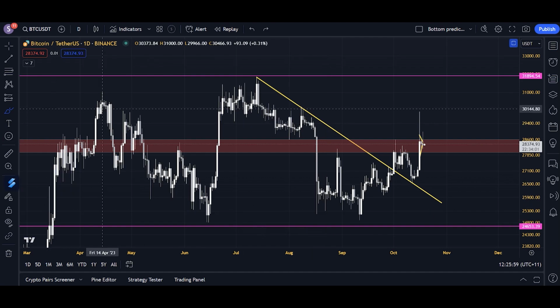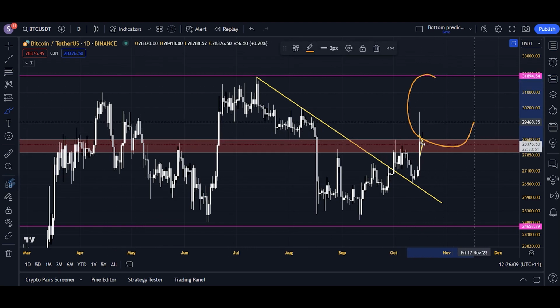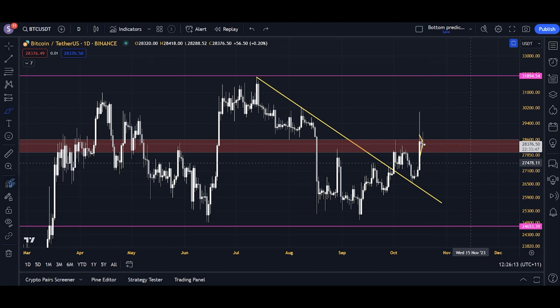We have, for example, this red box. Now this red box is kind of like the dividing line within the range. It's the line in the sand within the range that separates the upper range from the lower range. And this red box stems from 28K to 28.6K, and basically it's come into existence by looking at the volume profile, which I actually don't have on screen. Let me bring it up.